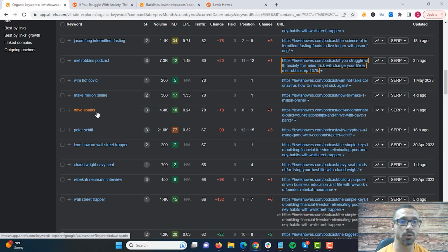As you get these keywords like Peter Schiff and Dave Sparks and Chad, the ones that are getting thousands or tens of thousands of searches a month, if you're moving up from number 11 to page 1, even top of page 1 for some of these, that's a lot of additional traffic. So that's the one mistake I see him making right here: he probably wants to make some of these pages a little longer and focus a little bit more on the on-page SEO for the text version. But I love the structure he has set up.